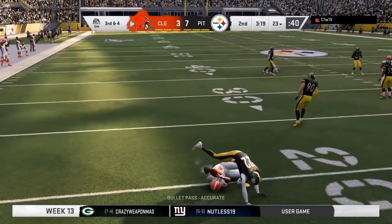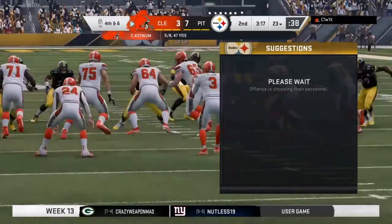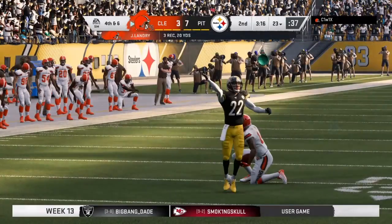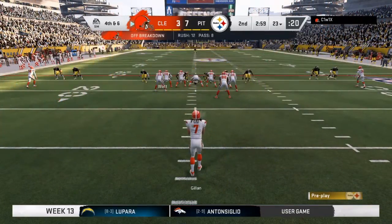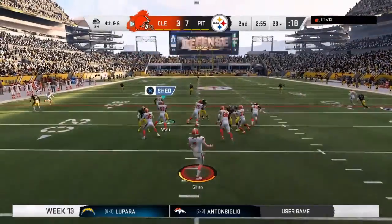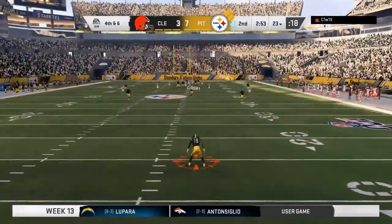Left side. That's caught by Landry. And he will lose yardage here back at the 23-yard line. Call it a loss of 2 on the play. And that's going to make it 4th down. Here's Jamie Gillen now as he's on to punt for Cleveland.